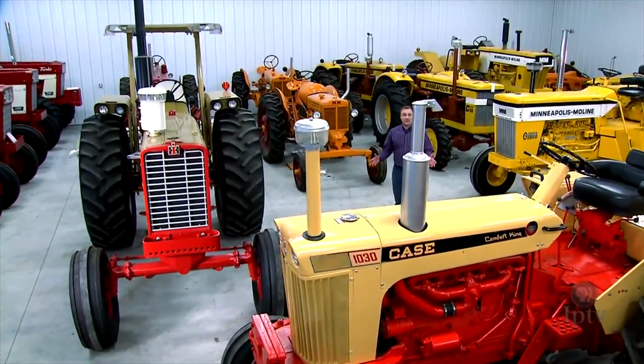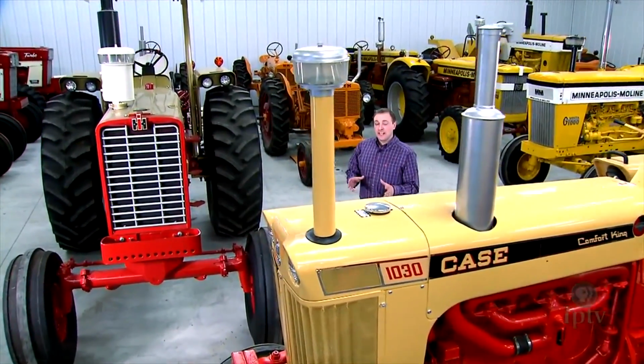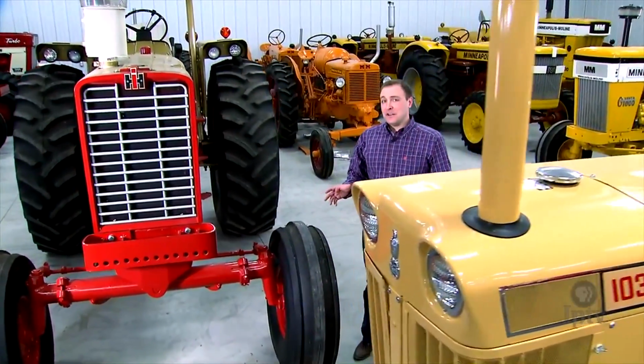Hello, I'm Mike Pearson. Welcome to Timeless Tractors, The Collectors. In this sea of tractors, I found my favorite color. The Minneapolis Moline G900 I use on my farm is a workhorse with that trademark reliable engine.